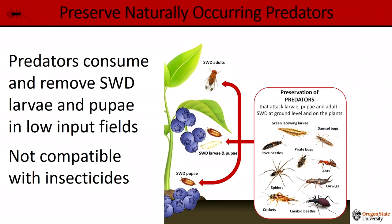And we've also found that though there are things out there eating them, they're not eating enough of them to really reduce the damage sufficiently for marketing these fruit.